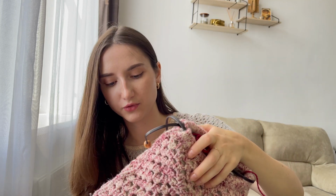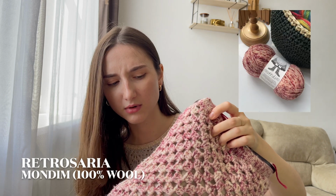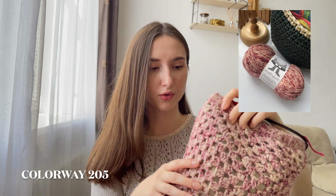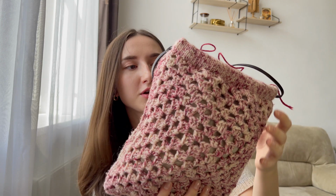This yarn is called Retrosaria Mondim, I think, and it's a sock yarn which is non-superwash, but for some reason I only got 1 ball, and I tried to pair it with other sock yarns, which didn't work out because it's a little bit thicker and rougher than most of the sock yarns I have, because I have just regular superwash blends. And I ended up just making a project bag from it.